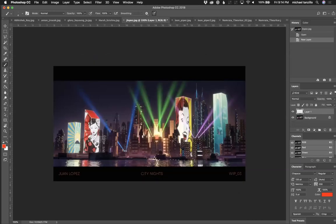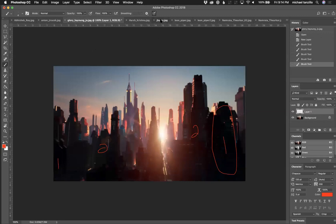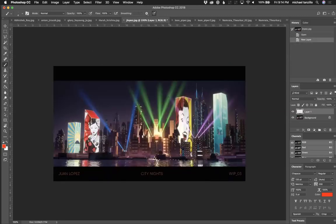And then we've got Juan. So this is the Sci-Fi City. Again, Glory had it as well. So again, remember, due end of the month. This is looking really great.